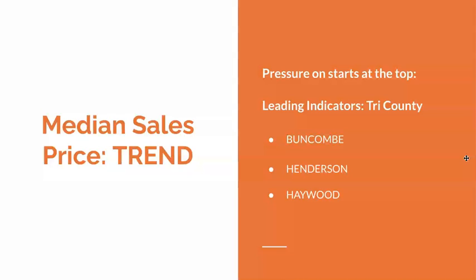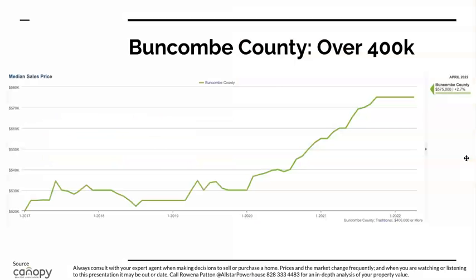This is somewhat of a lagging indicator because we're getting this when it actually closes. Again, if your home goes under contract today, it's going to take 6 weeks or so until it closes, and then it'll be about a month or so before we get the figures.